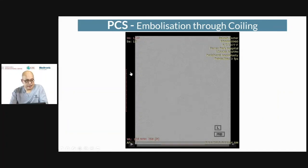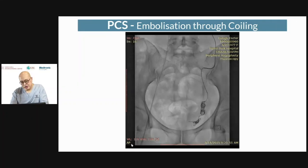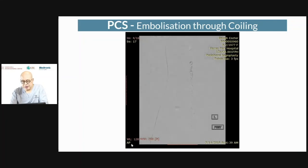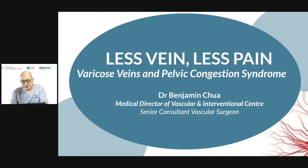This is a case where we see a patient with pelvic congestion syndrome, and then you see coils being inserted. This is how we block off the vessels that cause it. After we're done, there's very, very little flow. This is before, and this is after the coiling. And it's almost an immediate relief of symptoms.